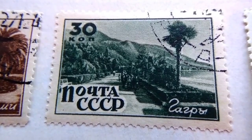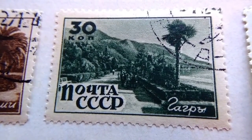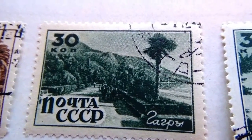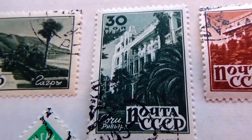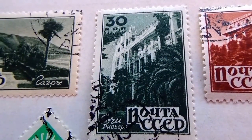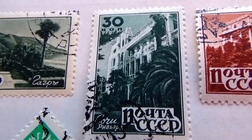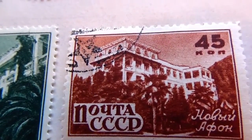These are in excellent condition. Some used, some not used. I think all of these are used. A 30. A 45.